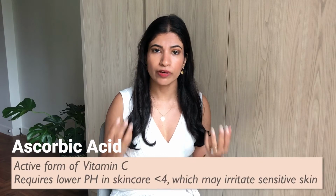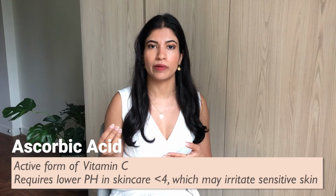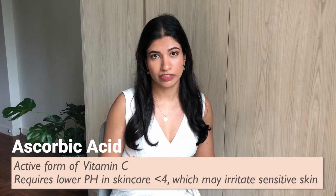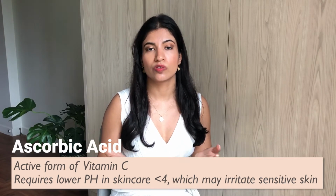So vitamin C in its active form is known as ascorbic acid. It is the most potent form and it penetrates the skin most effectively. However, for it to penetrate the skin, it needs a low pH of less than 4. This can be really irritating for those with sensitive skin. So if you can't use ascorbic acid because you have sensitive skin or you don't want a product that's going to degrade so quickly, then I would suggest that you look for a vitamin C derivative.